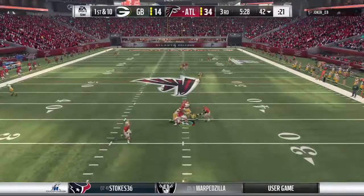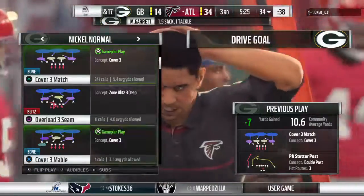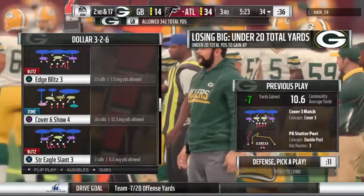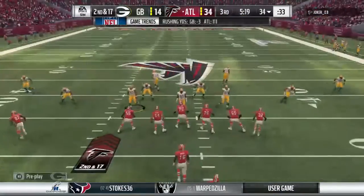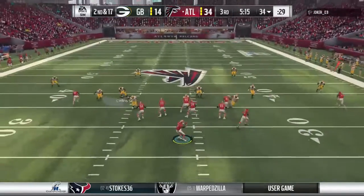Mariota. Packer pressure, and down he goes. Myles Garrett in there to bring him down for a loss of 7. Brandon, more often than not, you'd say they've had his number, and we can count them up so far. 1, 2, 3, 4 sacks given up. But guess what? He's still been able to make some plays, and right now they have a lead.